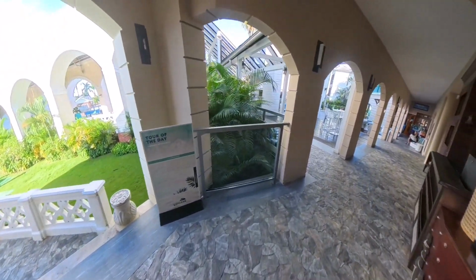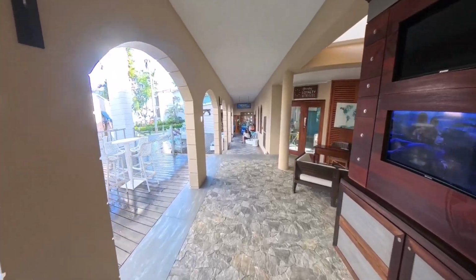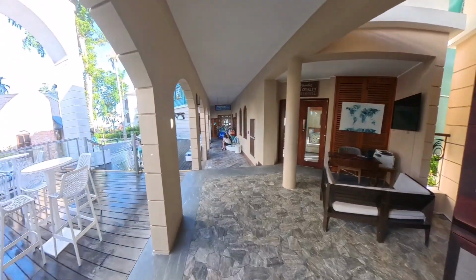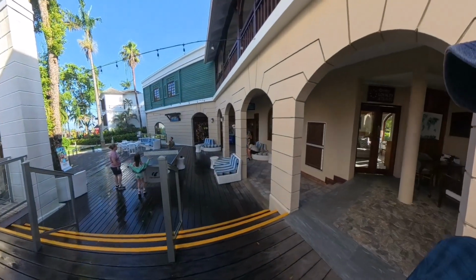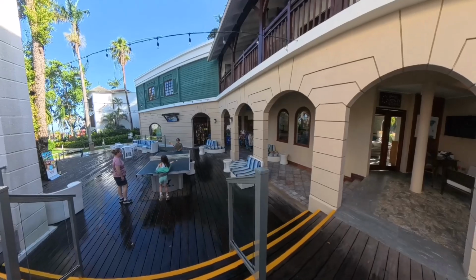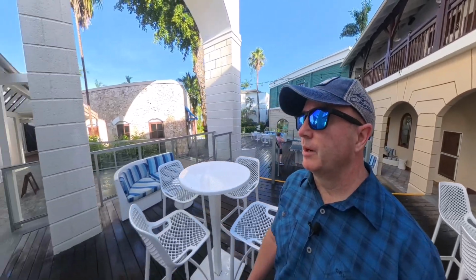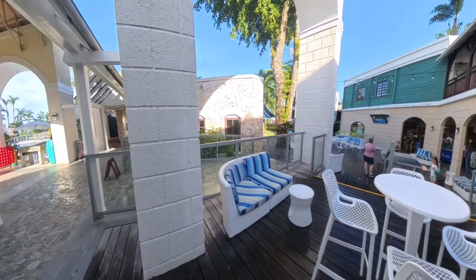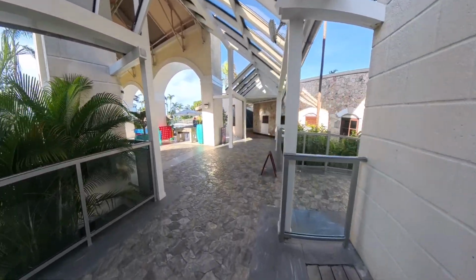Now, straight ahead and to the right, there is the resort shop. In the resort shop, you can find your typical souvenirs, but you can also find Build-A-Bear. If you have kids of that age, maybe it's raining one afternoon, that's a really cool activity to do with the little ones.